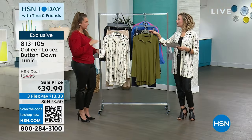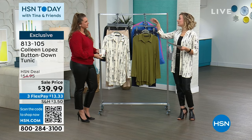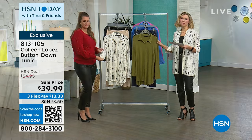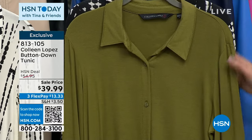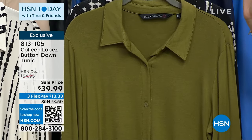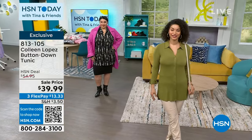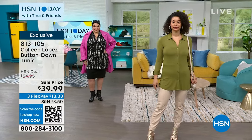No, this will always be something that will be in style. And speaking of evergreen, Colleen loves this olive color. Yes. She is bringing this olive color through and through. It is a year-round color that looks great on any skin tone, any hair color. You can see here on Brooke how stunning it is with the pant. And we are gonna move to the pant here.